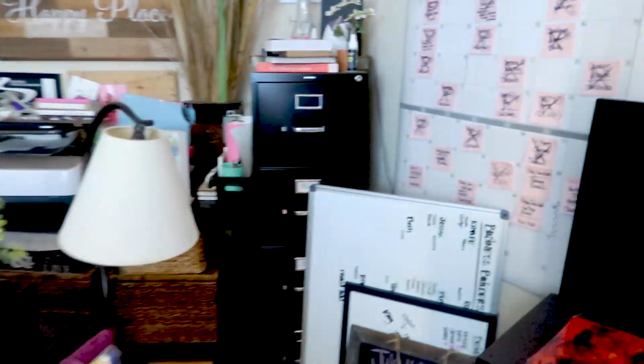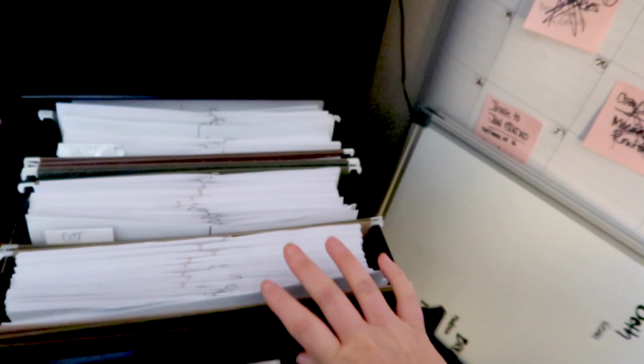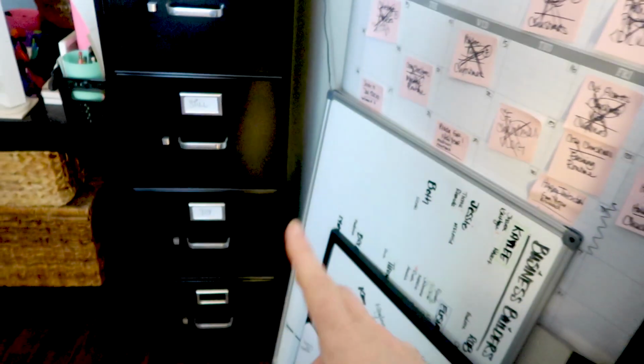I have a couple of different filing cabinets. I've got one right here and I'm just going to double check in here really quick. Okay, yeah, we still have paperwork in here that I need to go ahead and get rid of. Perfect. A lot of this is gonna have to go. And I have two of these. Here, let me show you the other one.